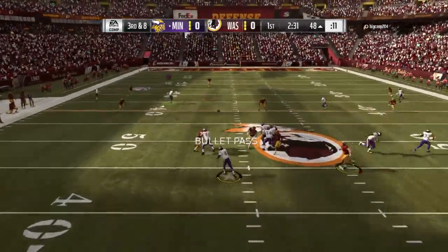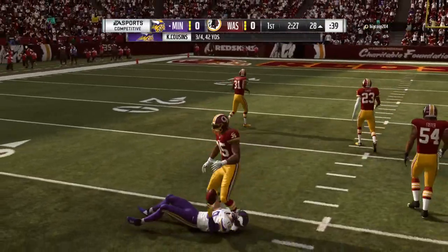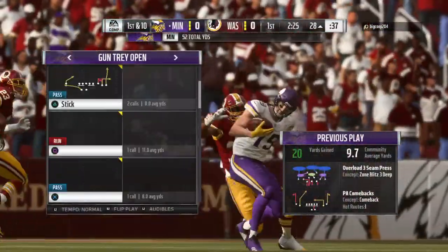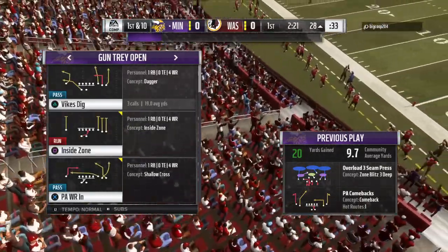On 3rd down, Cousins. Open man is Thielen. It's complete. And he'll be taken down, but not before getting this inside the 30. Third catch for him on this drive alone, and it'll give him a first down.